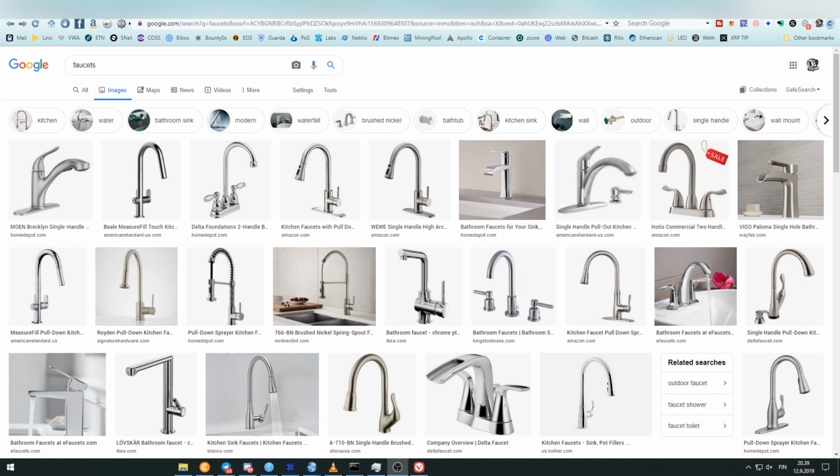And I really believe that faucets are a really good way to introduce people to crypto, make them understand how transactions work, and let them experiment with this type of stuff in general and learn about crypto. And that's why I think faucets are good.